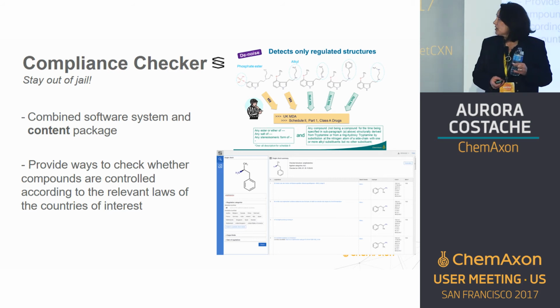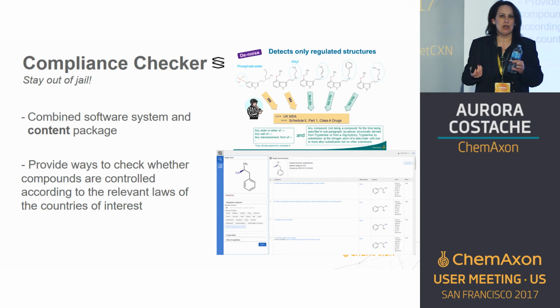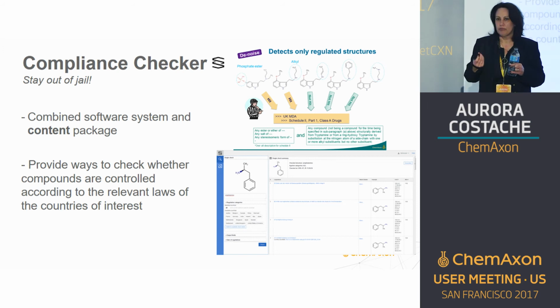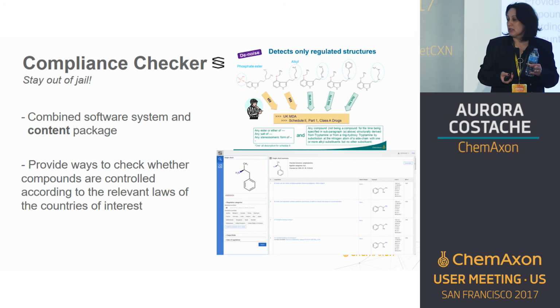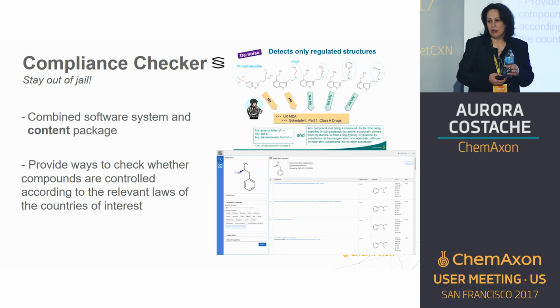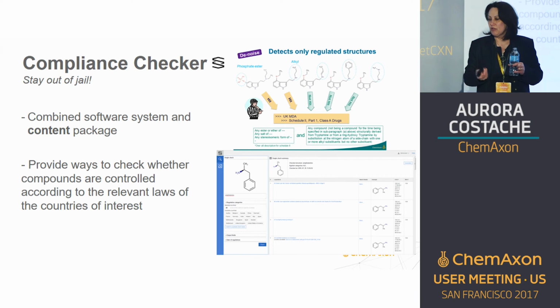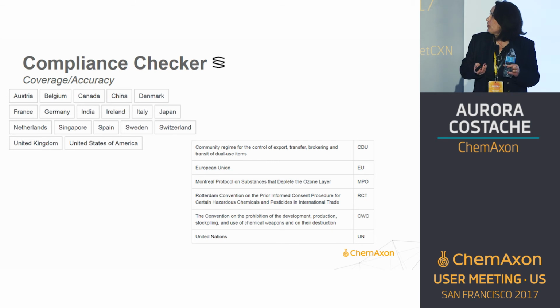Of course, before you register a compound, we would like to see what's going on with it, especially if you work with CROs and you need to ship it or somehow handle it, because we all know there is a lot of regulation out there and we have to be aware if the substances we're working with are controlled or not. So that's what Compliance Checker is doing. It's basically a combined software and system content package which allows you to see if a substance is controlled or not based on relevant laws and countries. And what you probably need to know is what type of coverage we support.